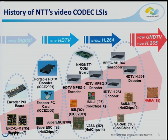After that, we developed H.264 codec LSIs. This LSI was presented at this conference in 2007. Now we have developed NARA, which supports the latest video coding standard, H.265 HEVC.